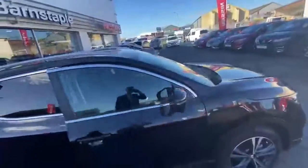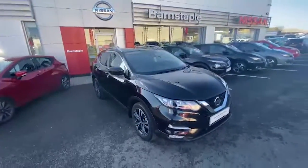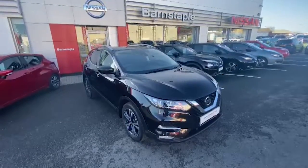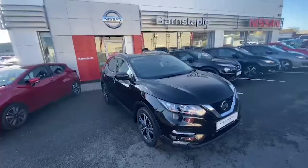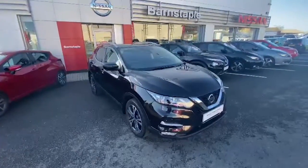This vehicle is available on our 2-to-2 scheme, which is 2 years warranty, 2 years free servicing, and 2 years RAC gold package from RAC. This is available on our contactless home delivery and contactless home test driving options.